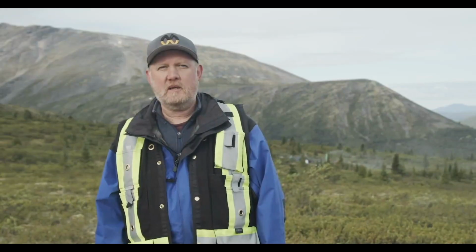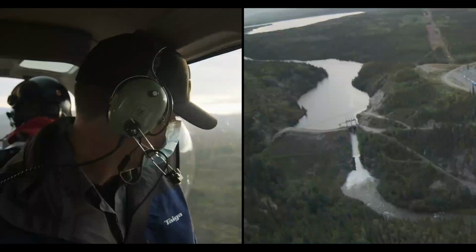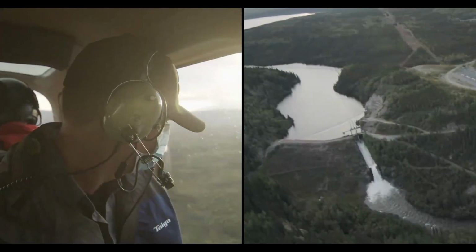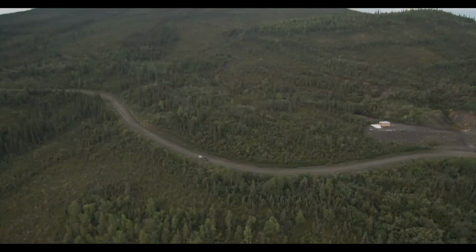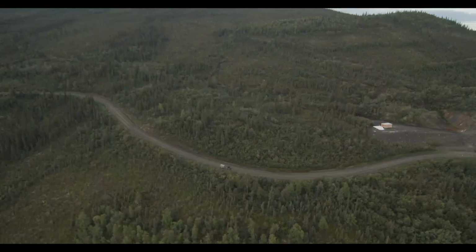I'm Greg Johnson, CEO of Metallic Minerals. We're standing on the Keno Silver project on the traditional territory of the Nacho-Nyack Dun. Flew into the airport at the local community of Mayo, and with about a 45-minute drive on the Silver Trail Highway, we arrive here at the project area.